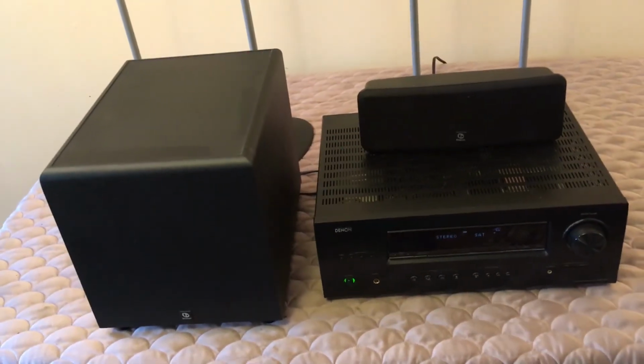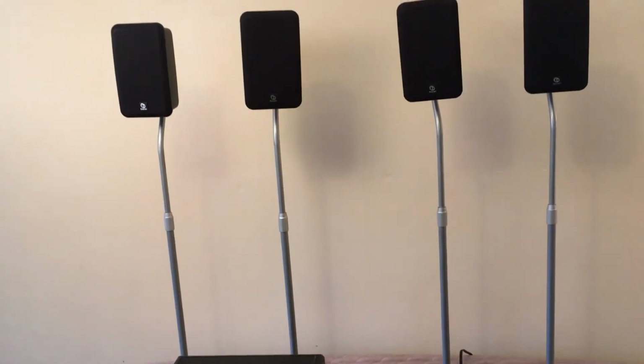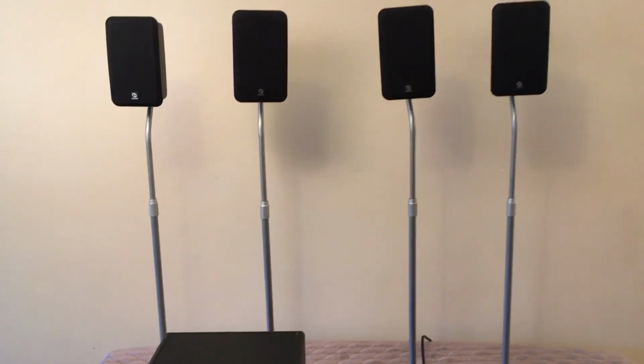To be blunt, I'm not going to wire them up because there's a lot of wiring to be done. If you want to do that when you pick them up, that's fine. But you can tell by the condition of these speakers that they're pristine, and you'll be pleased with them. Just go online to read the reviews.